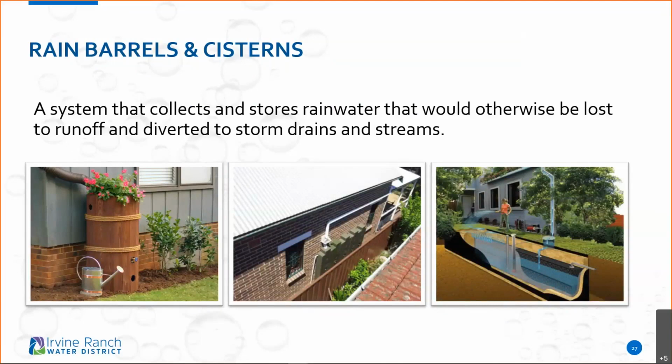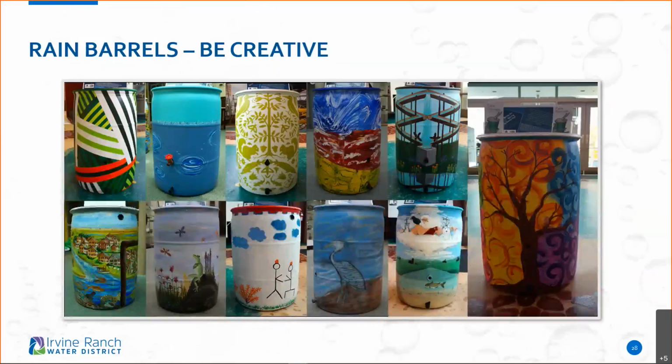But when it comes to rain barrels, like I said, there is a rebate for rain barrels that the district offers. There are beautiful rain barrels out there that are decorative. One thing with rain barrels, you can have fun with them. If you want to have your kids paint them or decorate them, it's a great thing. They make a variety of rain barrels, so consider having a rain barrel out there.